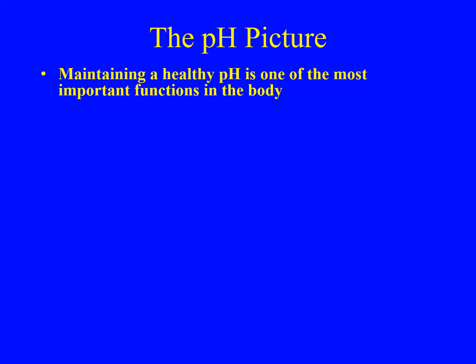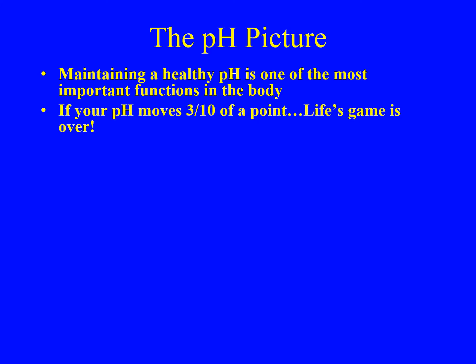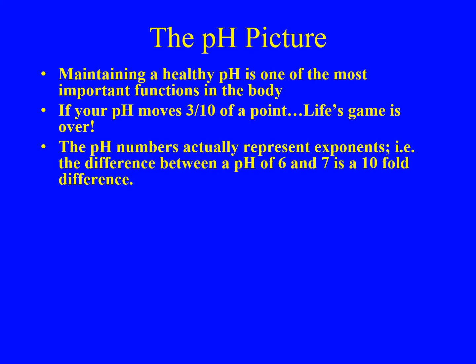The pH picture. Maintaining a healthy pH in your body is one of the most important functions in your body. If your pH moves 0.3 of a point, life's game is over, which means we're supposed to be at 7.4. 7.4, 7.5, 7.6, death. 7.4, 7.3, 7.2, 7.1, death. So your body's going to really work hard to maintain the pH that it's supposed to be at, because that's how all of our bodily functions work, in a certain narrow range of pH, which is acidity or alkalinity, by the way, and a certain temperature.